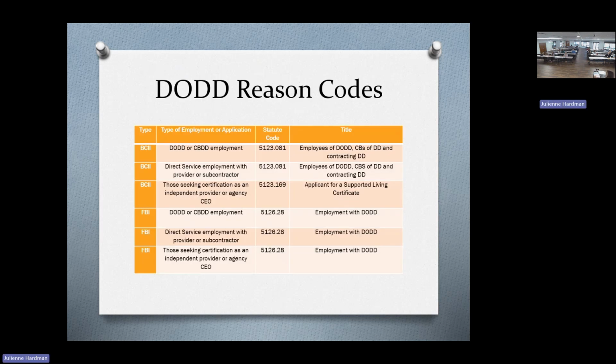So, reason codes. These are the acceptable reason codes for FBI and for BCI. When Danielle emails out your certificate, she's also going to email out the copy, so you can do that. Very important, reason codes.